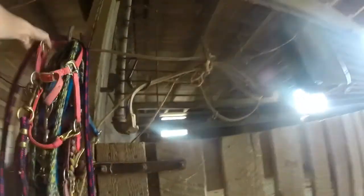Alright, so it's my first day working with Star today, and I'm not going to push her too much. I'm just going to see what she knows. Her owner said that they have lunged her before, so I'm going to try that today, see how well she lunges. I'm going to take her right out here, see if she's distracted or not, just to get to know her and what to expect. So I'm going to try tying her up right out here.